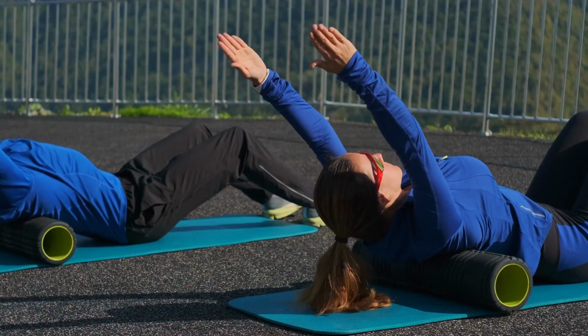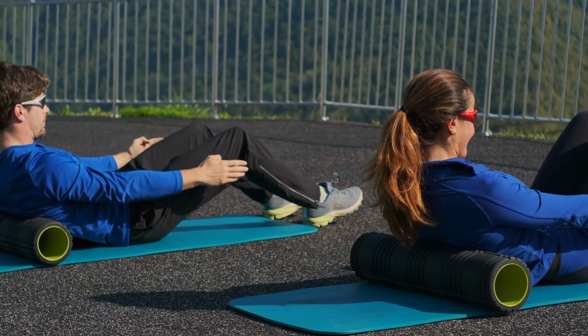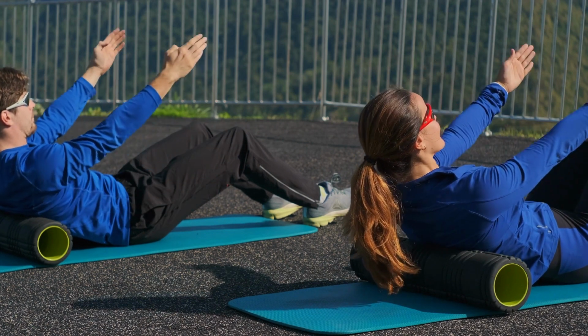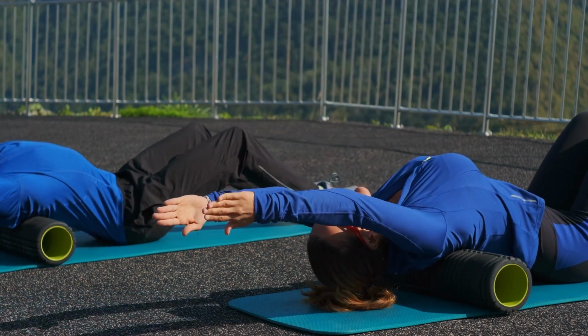Foam rolling is a valuable practice that offers a range of benefits for athletes, fitness enthusiasts, and individuals seeking to improve their overall well-being. Start rolling your way to improved performance, enhanced recovery, and better overall physical and mental well-being today.